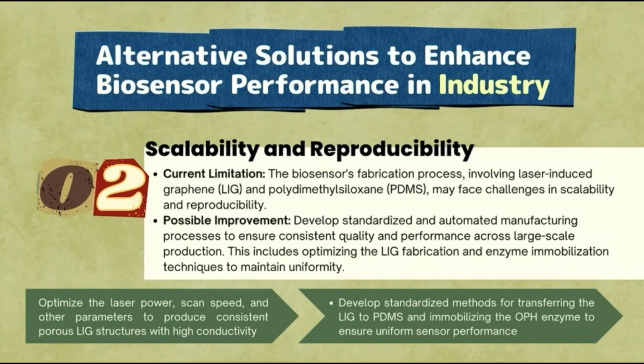To overcome the challenge in scalability and reproducibility, developing a standardized and automated manufacturing process is very essential. This includes optimizing the LIG fabrication by adjusting laser power, scan speed, and other parameters to produce consistent porous LIG structure with high conductivity. Additionally, establishing uniform methods for transferring LIG to PDMS is very beneficial.